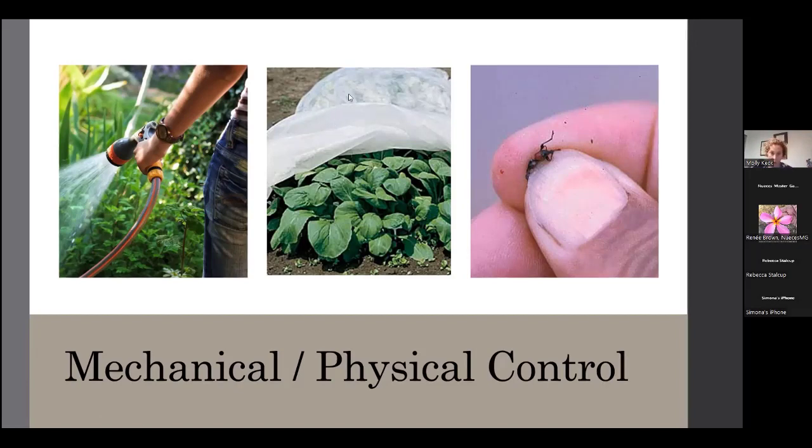You can use row covers with different kinds of plant cloths. Shake the plant out first so you don't trap the bugs in there. But if things seem to be feeding overnight, then cover it up. Cover it up overnight and see if that helps reduce the pest damage.